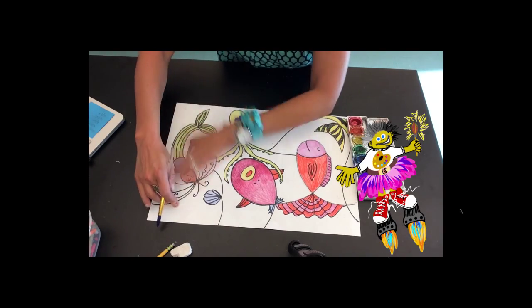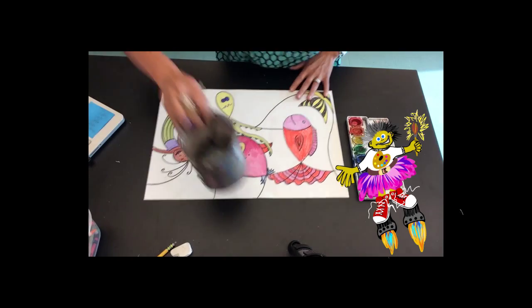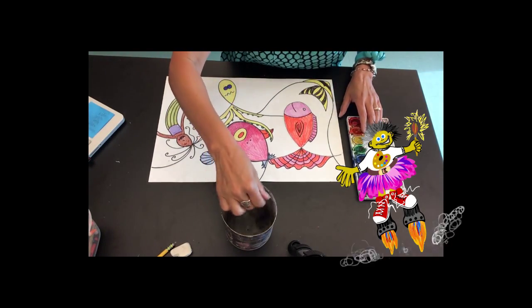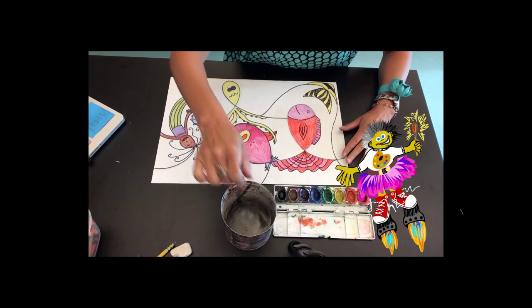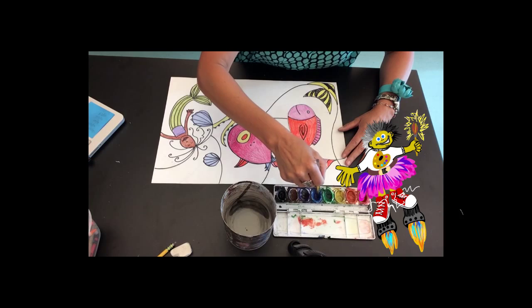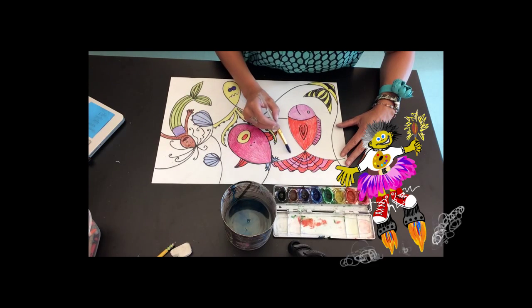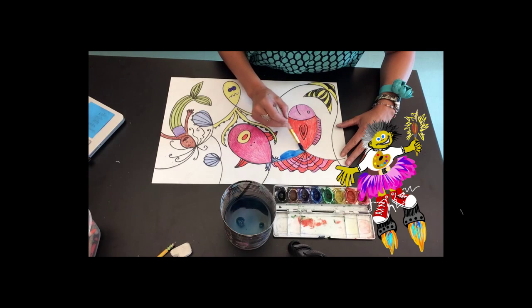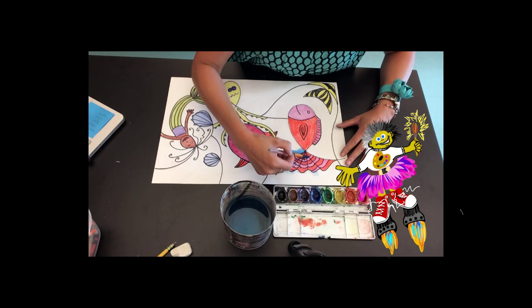Okay, so now I'm going to paint the background. I have my water ready, I have my paintbrush, and now I'm going to paint. I'm going to use watercolor, because when I paint with my watercolor, it's not going to go over my crayon. The crayon is going to resist it.